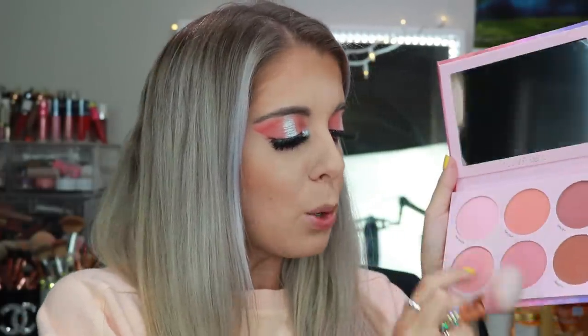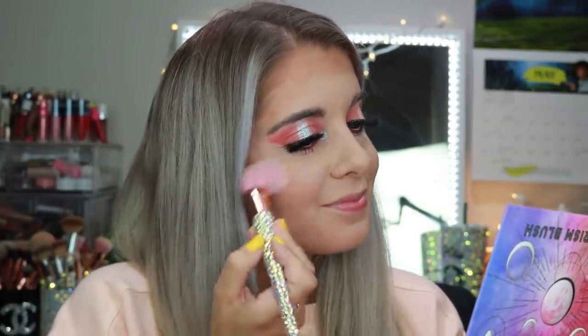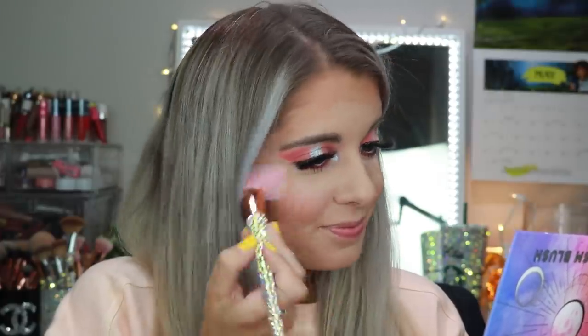So I think for today's look, I want to mix a little bit of Pink Moon and Stargaze together. Kind of dip them in here very, very softly. Tap it off. I kind of went a little heavy-handed with the blush. So I'm going to take a little bit of my powder brush right here. I'm just going to blend that a little bit more just because I went a little heavy-handed.